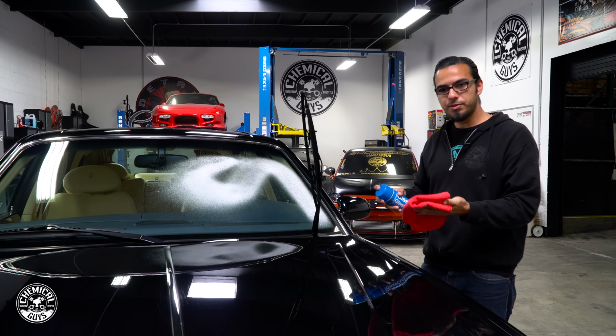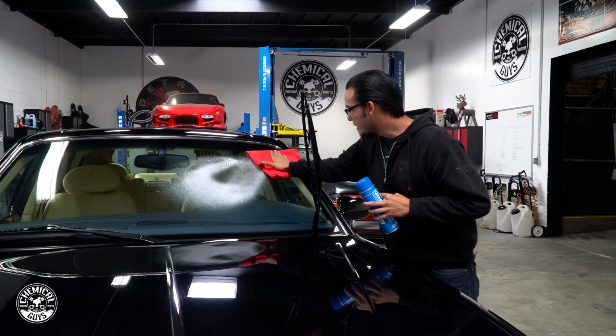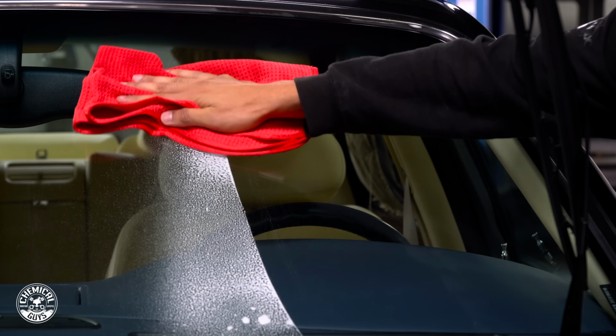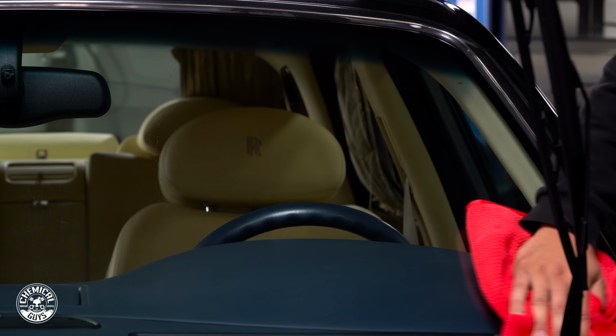And then using our waffle weave towel, we're gonna pick it up in one direction, wiping it all off. And it leaves behind a streak-free shine that improves clarity to that factory finish. So now flip it over to the dry side, buff it off, and you can see totally clear glass.